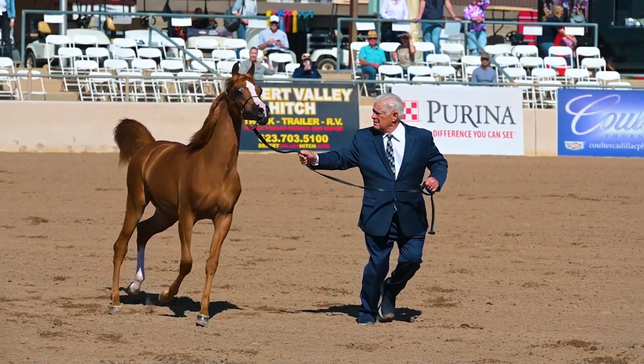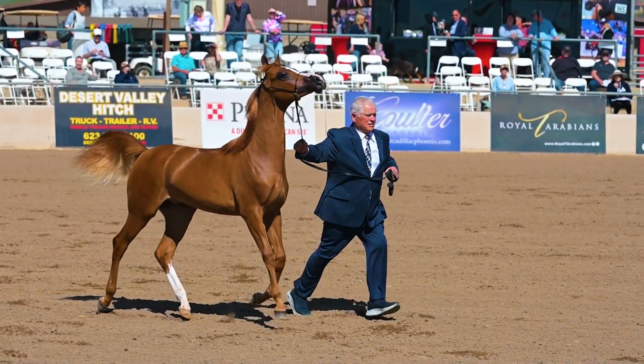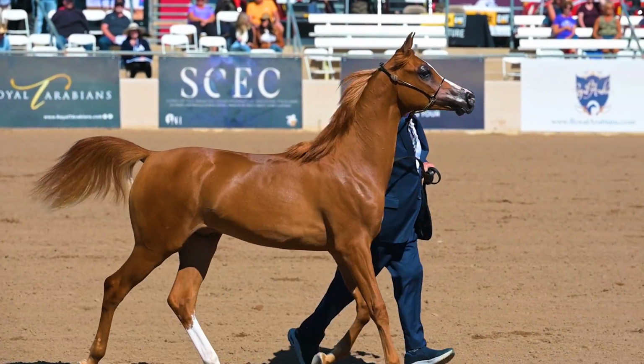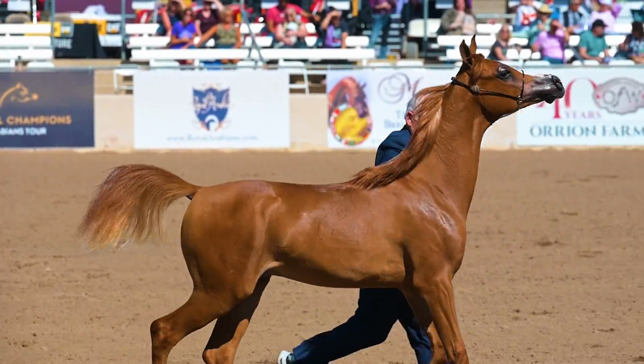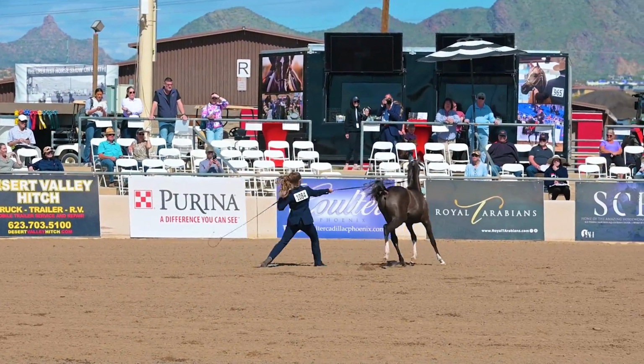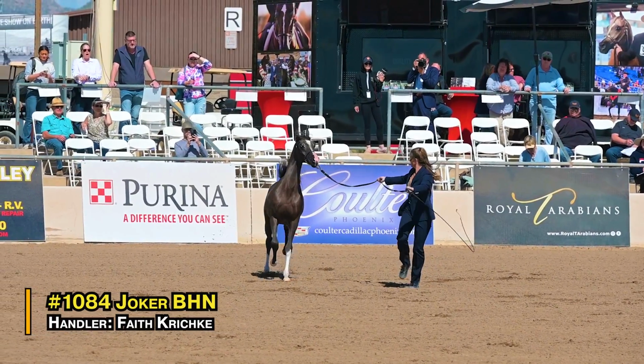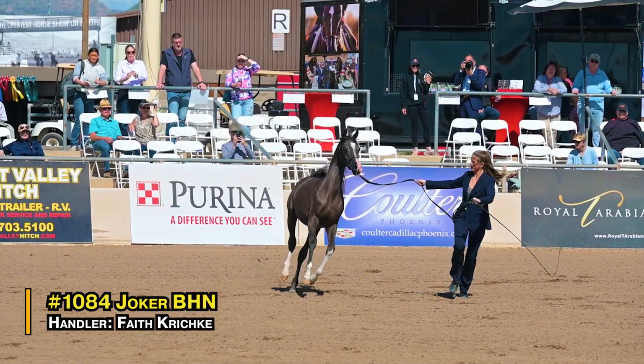And just a beautiful chestnut on this one. He's got a big white blaze and he's got one white sock. Just another beautiful coat. Our fourth colt, out of 9 entries by the way, is number 1084, Joker BHN. The handler is Faith Kritschke.